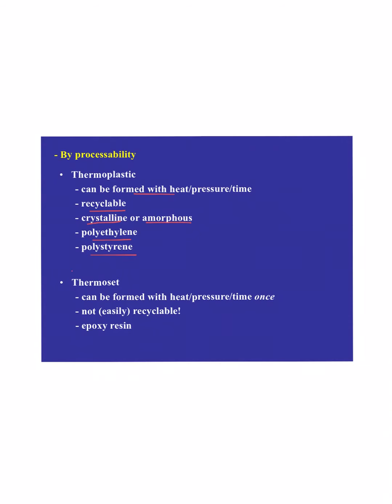Polyethylene, polystyrene. Thermosets can be formed with heat and pressure at least once, but once they've been formed, that's it. We can't recycle them, because it's a three-dimensional network, and we don't know how to do anything else than just burn those.